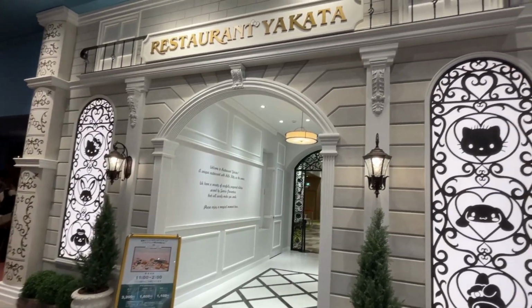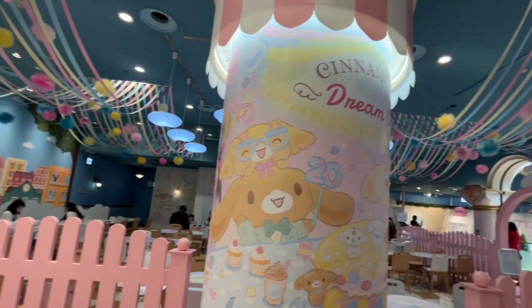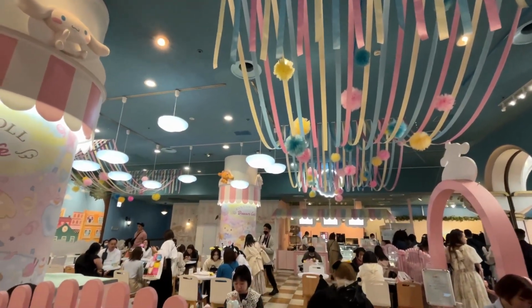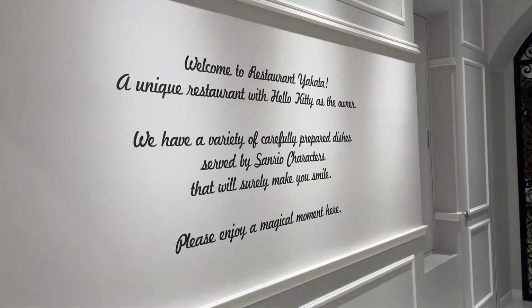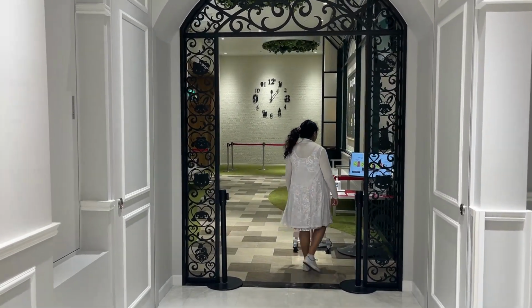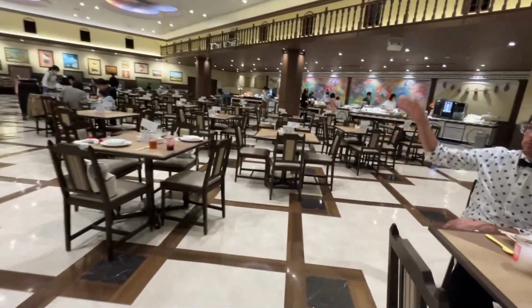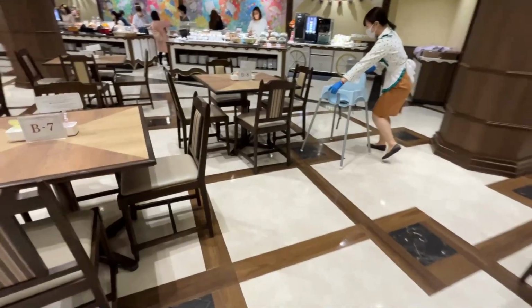There are a few dining places to choose from. There's the Character Food Court, Sweet Parlor, the Buffet Restaurant and Sanrio Rainbow World Restaurant, as well as Cinema Roll Dream Cafe. We decided to go with the buffet because I could not decide and I wanted everything, and also you have opportunities to meet the characters in the buffet, so why not?